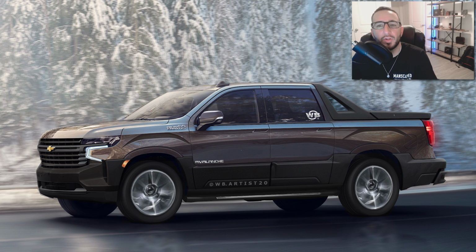But let me know what your thoughts are on this new resurrected Chevy Avalanche, and of course, answer the question for the series: would you buy one? Let me know too, if it came as an EV, would you prefer to go that route? Or do we need a 6.2 under the hood of this bad boy to keep us all happy?